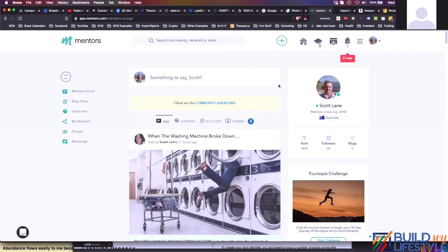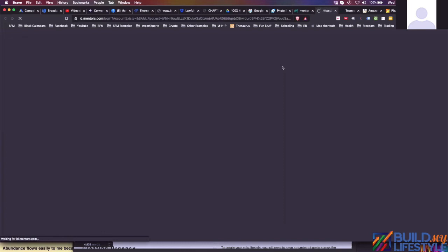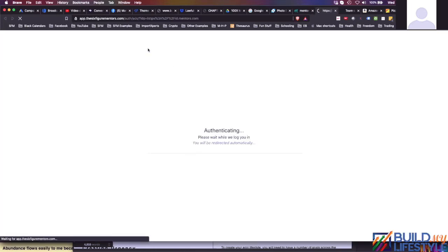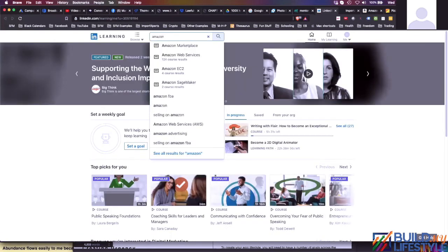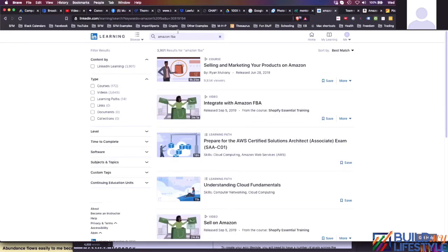That's the Mentors platform. So there's a few things here specifically for products. I will go to education. So LinkedIn Learning. LinkedIn Learning is a massive suite of training and it covers everything. We're not interested in everything, we're interested in products. So if we just do a look for Amazon FBA, fulfillment by Amazon, we have in here 3,901 results. Hopefully you can see my screen, we have nearly 4,000 results, tons of training. The most popular ones will be towards the top.